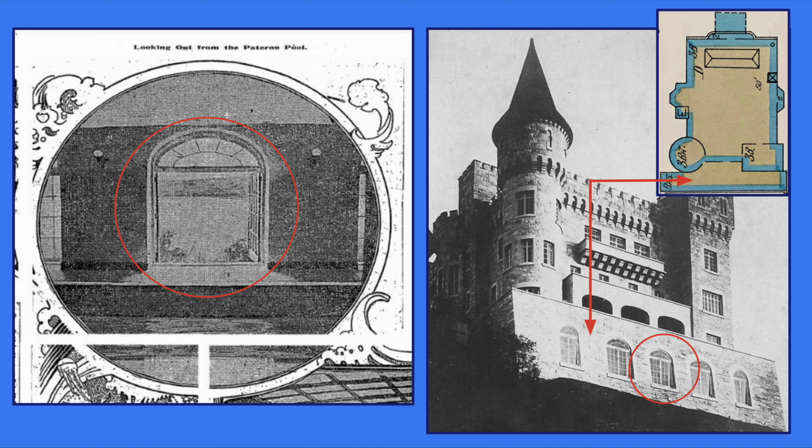It is reported that Dr. Paterno's swimming pool was filled with filtered water from the Hudson River. The photo on the left from this newspaper article shows one of the windows overlooking the river from inside the basement swimming pool hall. Note the corresponding circled window in the photo on the right.